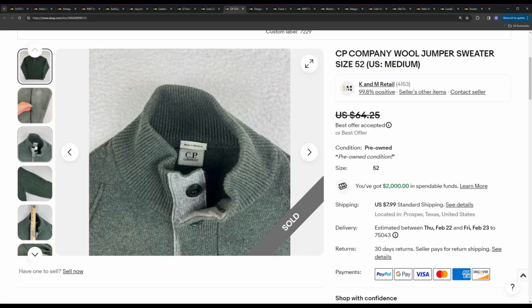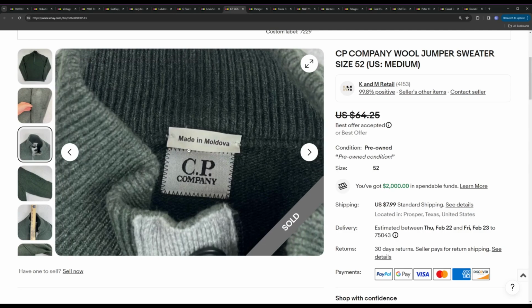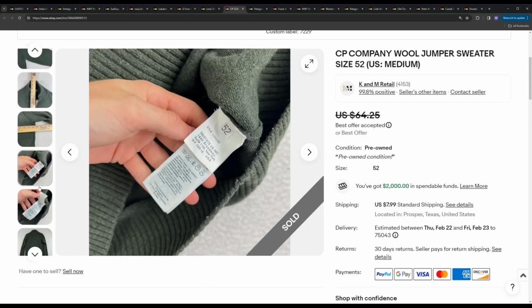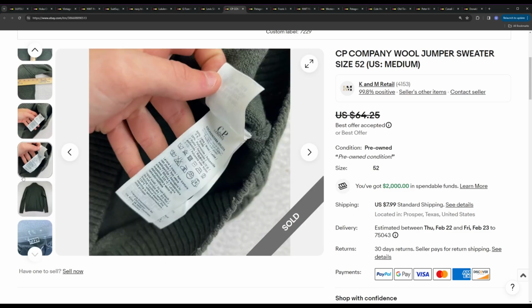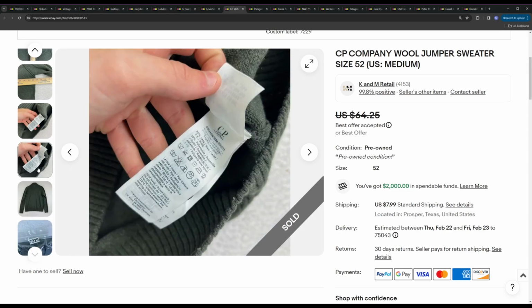Next one. This is the first and only time I have found this brand. I found this at the beginning of winter. Took a while to sell. There weren't really that many. The sell-through rate was pretty low, but again the ASPs were super high, all above like $50. So CP Company, kind of a low-key brand. In the resale world, I don't think a lot of people know about it, but this is a CP Company wool sweater, and so I ended up picking it up. I remember it being less than $10. I just don't remember the exact price. It took about 4 to 5 months to sell, a little bit longer, like I said, because of that lower sell-through rate.